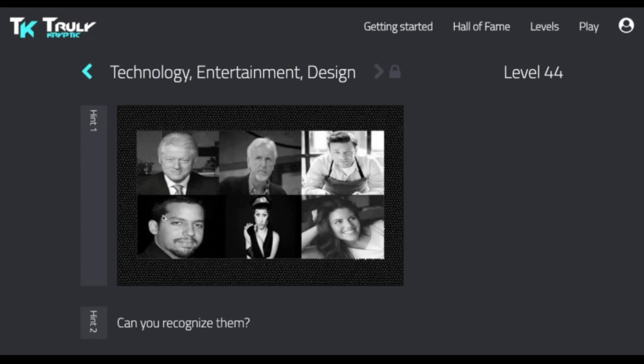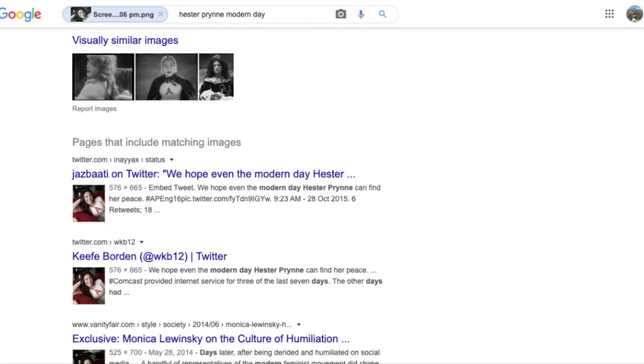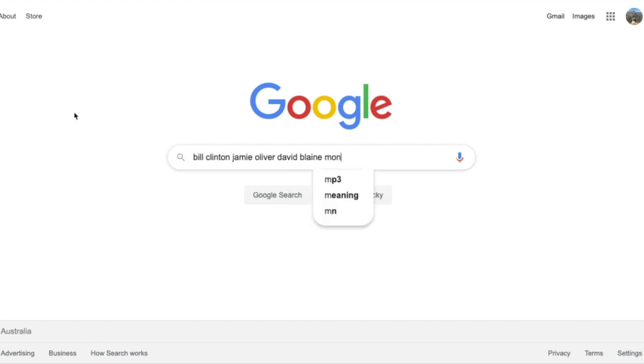In this instance, I didn't recognize 3 of the images. To me, I could not make out who the bottom 3 people were. So, once again, Google image search is my friend. I ended up feeling a bit stupid not recognizing Monica Lewinsky, but I've never really known what David Blaine looks like, even though I have heard of him before, and the final image didn't show up.